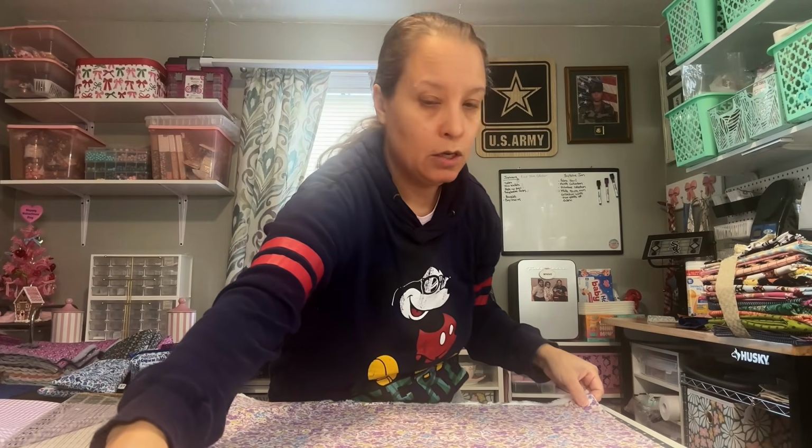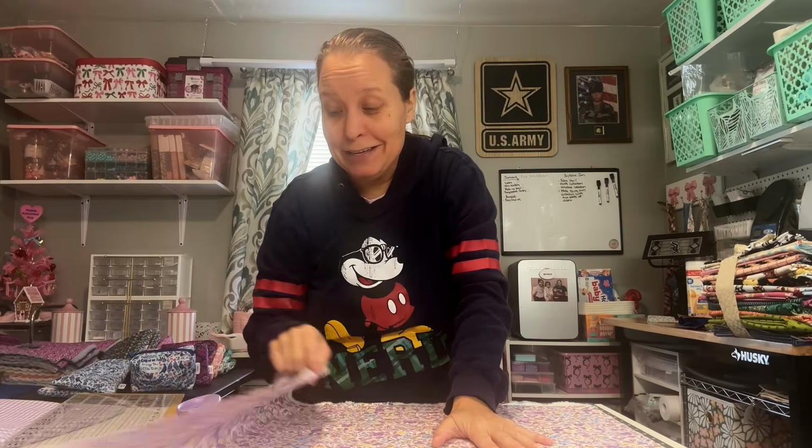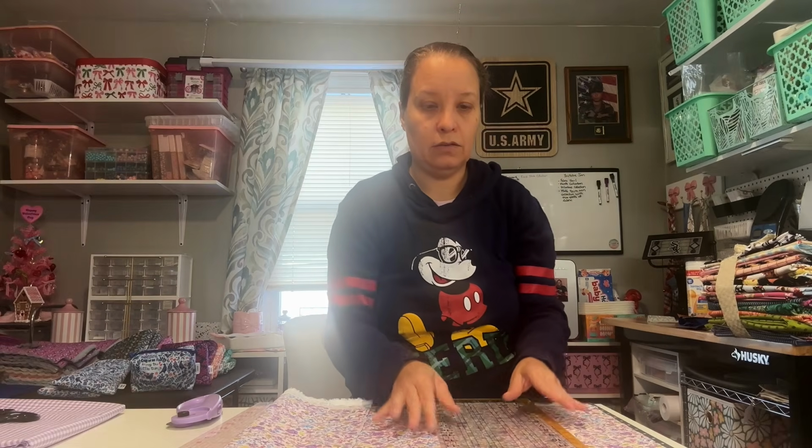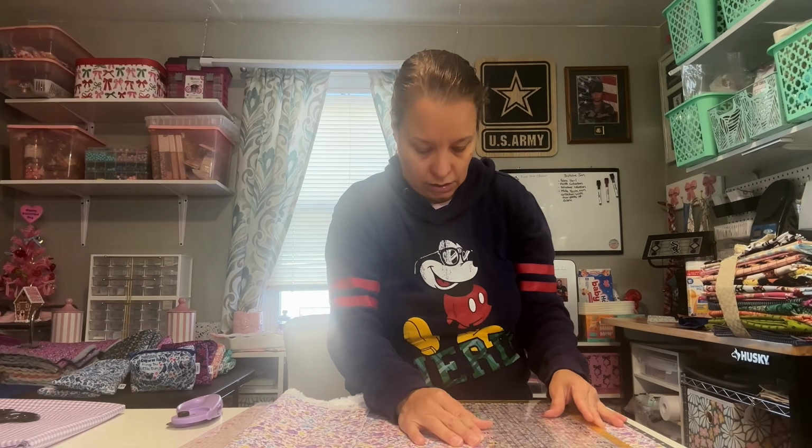But nope. Now we're gonna go ahead and cut a mini makeup bag. So I normally cut my mini makeup bags 8 by 11, the same size as the book sleeves. So I'm gonna cut it 8 this way, and then I'll cut it 11.